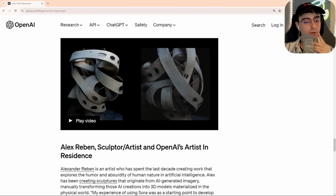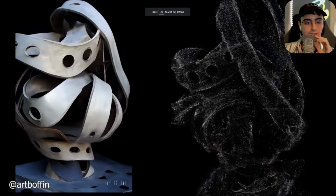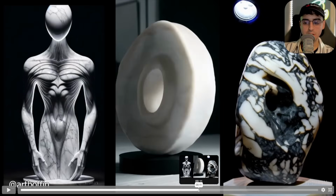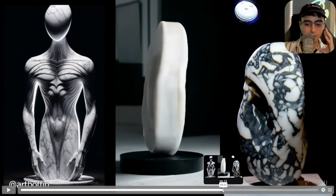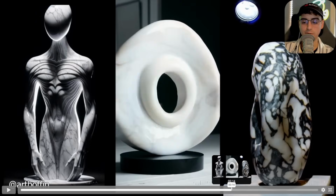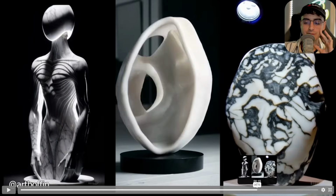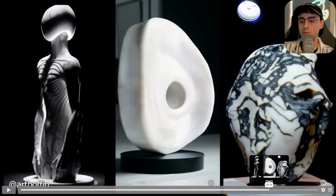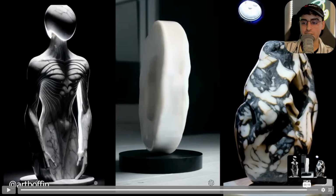Finally, we have Alex Rebin, who is a sculptor and artist, and apparently is OpenAI's artist-in-residence. Used Sora to develop a 3D sculpture, which is very interesting. You could see it's definitely good for these creative visualizations of ideas. You can instantly get something down that represents sort of what you had in your head. Very similar to AI photo generation, but at a much more deep and detailed level, where we can understand the intricacies a little bit more.